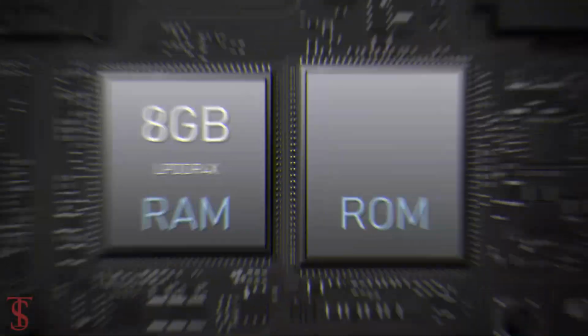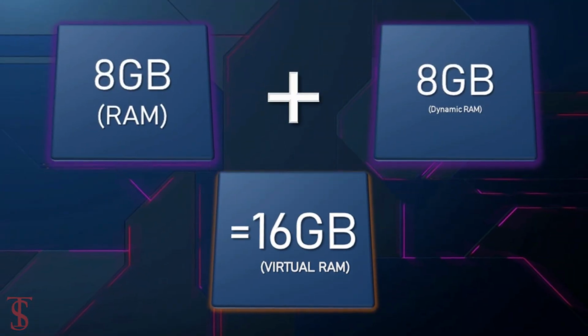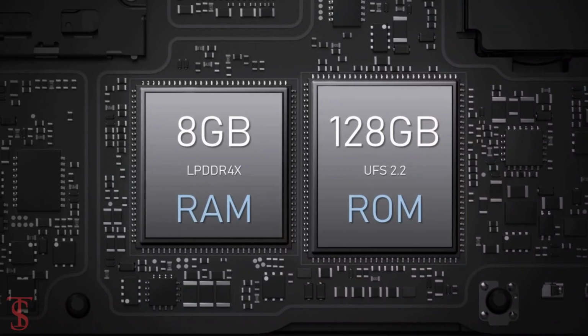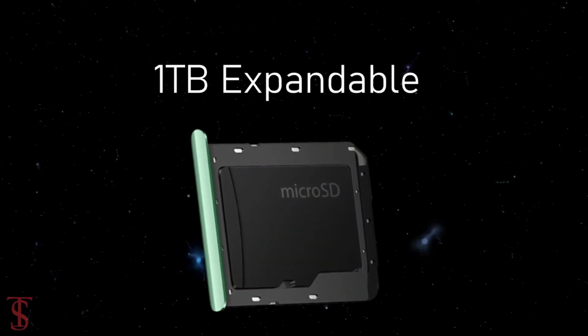The smartphone packs 8GB of LPDDR4X RAM that can be extended up to 8GB by using internal storage, and it has 128GB of UFS 2.2 storage, which is further expandable up to 1TB via microSD card slot.